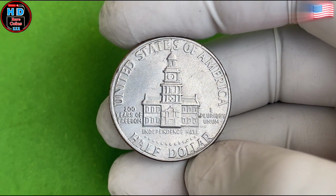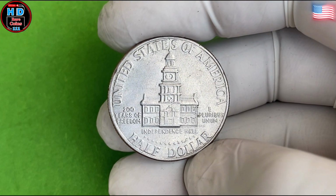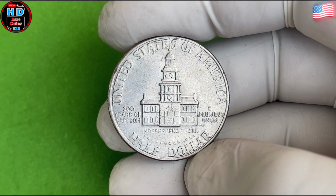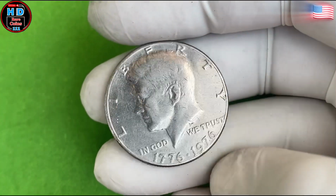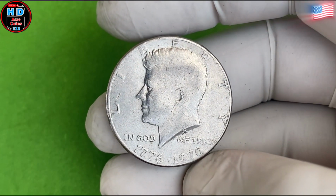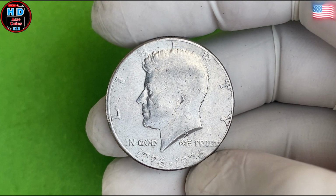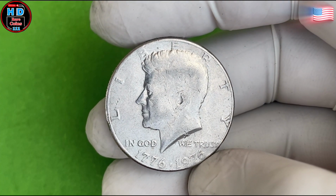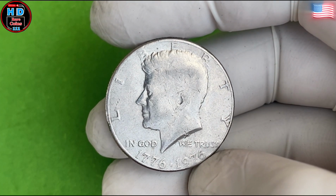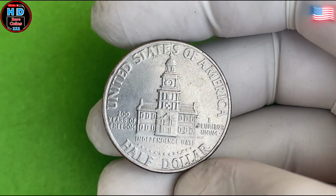If you happen to find a 1976 Kennedy half dollar in exceptional condition, particularly one with an error or a rare marking, you might be in for quite a surprise. Coins with certain minting errors are incredibly valuable because they are so unique. A coin with no mint mark, or one with a double die, can command prices far higher than what you might expect. The key to unlocking the true value of these coins is understanding their rarity and the demand among collectors.